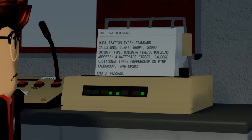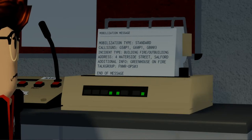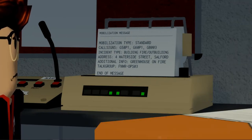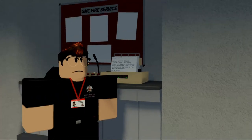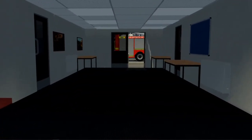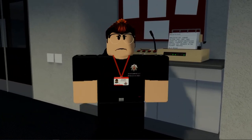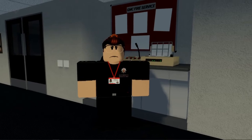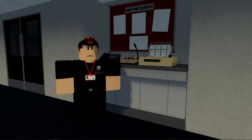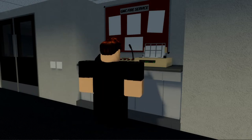So as you can see, the last call out that has been put through is a building fire at Waterside Street in Stretford, which Ben is now going to, as you can see on the pager. So they'll be heading to that. And the greenhouse is on fire, apparently. So interesting job, that one. I'm going to demonstrate as well what it's like if we're going to have a fire. Test sound out, disregard.